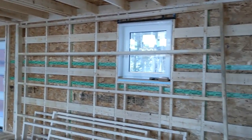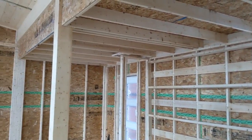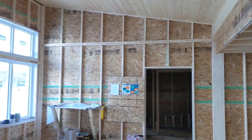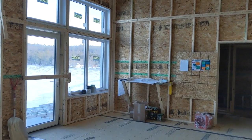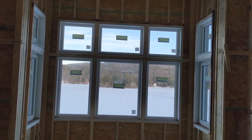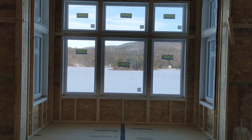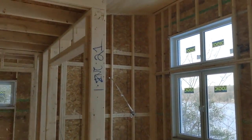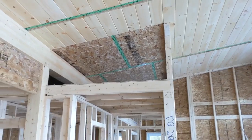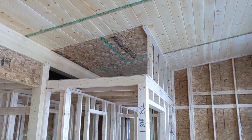So again, we've got the kitchen coming from this side, drop ceiling here, dining area with a door out to the deck, and the living area with that dramatic bump out surrounded by windows. And here's another view of what's going to be the conditioned attic space. There'll be a wall that closes off the end of that space.